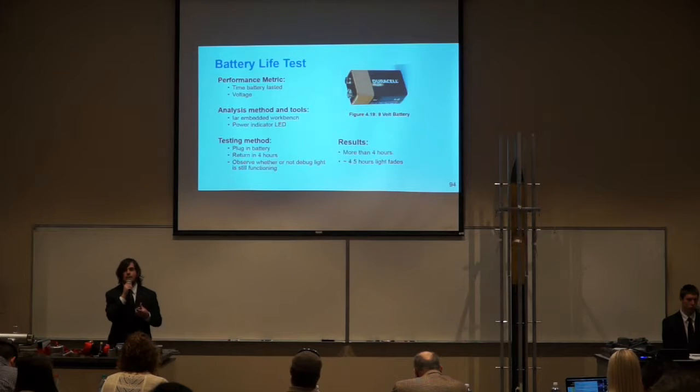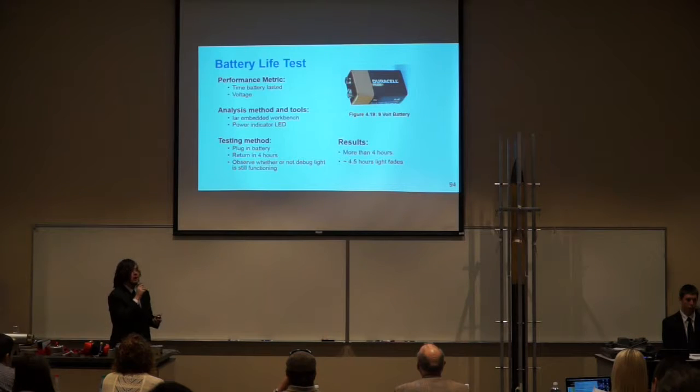We plugged in the battery, we left, returned in 4 hours, and saw whether the power indicator LED was still on. The results of this test were after 4 hours, the power indicator LED was still on. However, at about 4.5 hours, this had turned off.